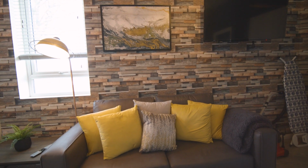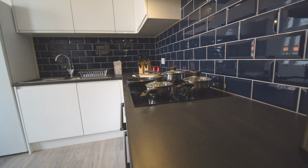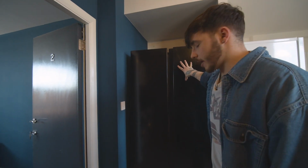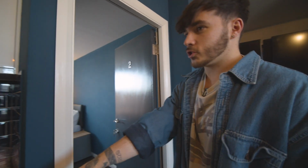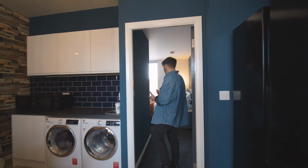And we've got our TV, we've got a 5 hob with a double oven, we've got 2 microwaves, 2 big Beko's, 1 big American style fridge freezer, 2 washer dryers, utility space. It's everything that these tenants will need and then some.